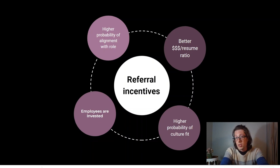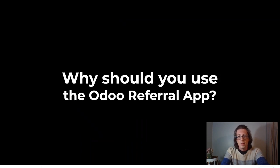Finally, in terms of just pure practicality, the dollar to resume ratio, or the dollar to hire ratio, for referrals can be much better than through traditional means like career fairs or job boards. You can figure this out by calculating the amount that you spend on those other sources and then setting referral incentives for your employees below that. That way everybody can save money, and at the same time you can reward your employees and everyone's happy. We'll talk more about that later.